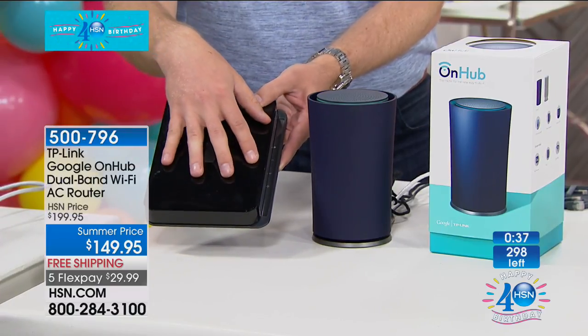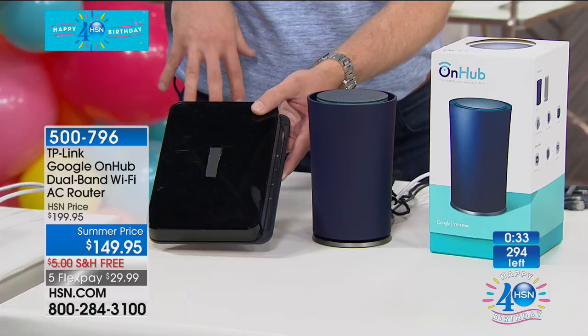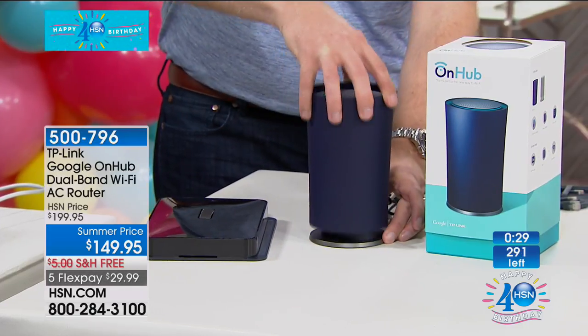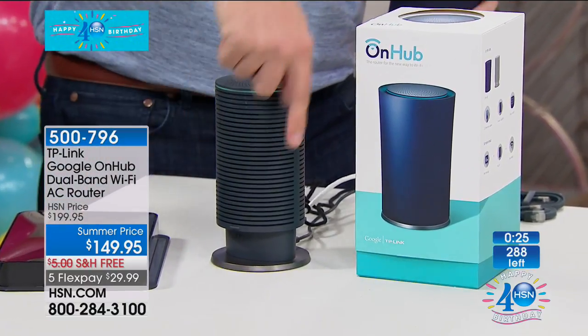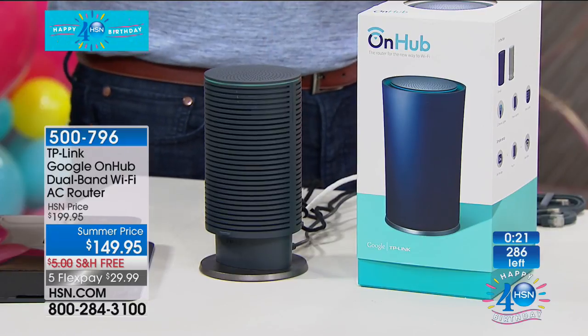This only has one antenna, and it's directional. If you're not standing right in front of it, you lose it. If you're way back here, you have no signal whatsoever. You have those dead zones. The way Google built this is that it's layers and layers of antennas that send it out in a 360-degree circle, and Alice, that's why the entire house will now have high-speed internet.